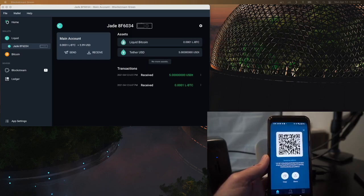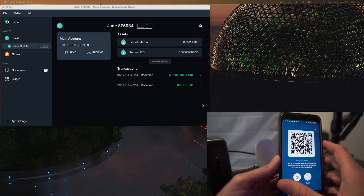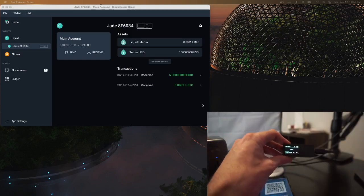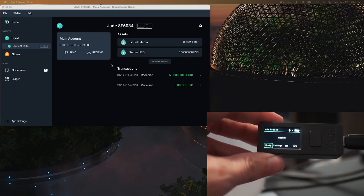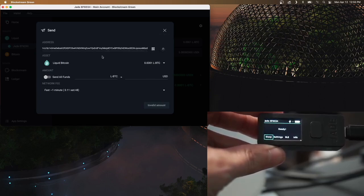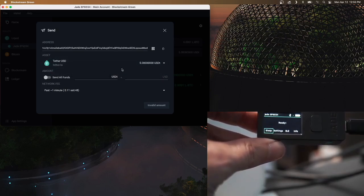Now, I'm obviously using my camera right now, so I've already taken the liberty of copying and pasting and sending over this address. It's on my clipboard right now. So we're just going to take a look at what is required to send it using our Blockstream Jade, okay? And I'll even zoom in so you can see what I'm doing. Okay, so we're gonna hit send. I'm going to paste in the address that I had ready. We're gonna send over some Tether first. Actually, we're gonna send all of that liquid Tether over.